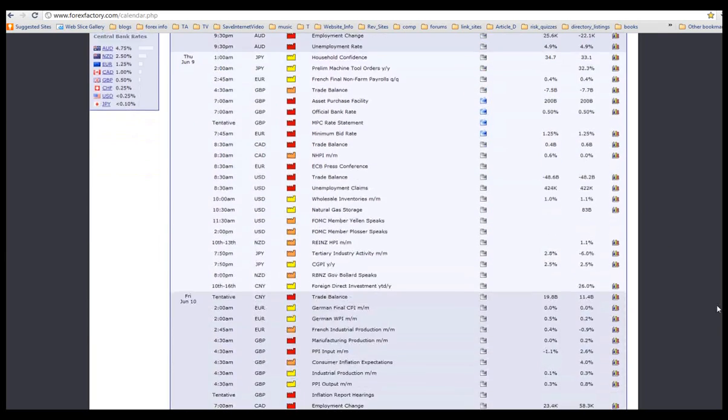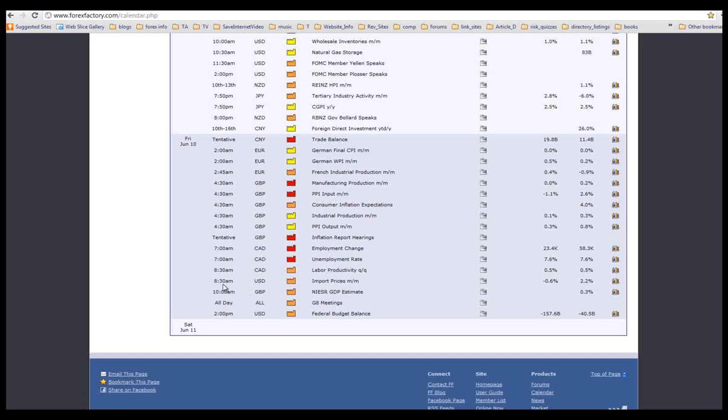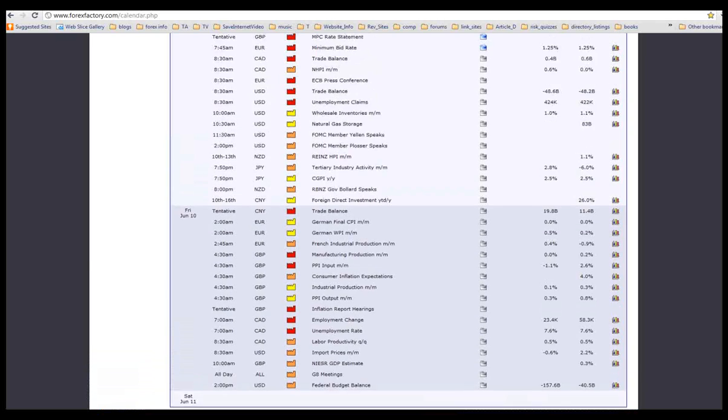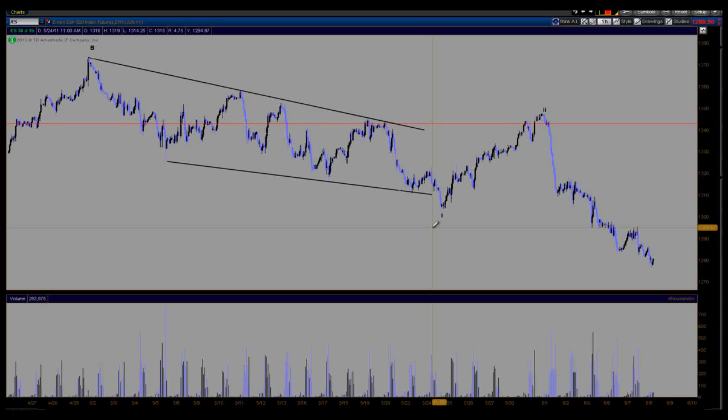Let's look for the news the coming week. Tomorrow we have important trade balance and unemployment claims, and then Friday we have import prices. So not really much of anything, but then we have G8 meetings and the federal budget balance. So the G8 meetings, something interesting should come out. That's what I'm expecting. Anyway, let's go to the charts, and this is still what I'm looking at.